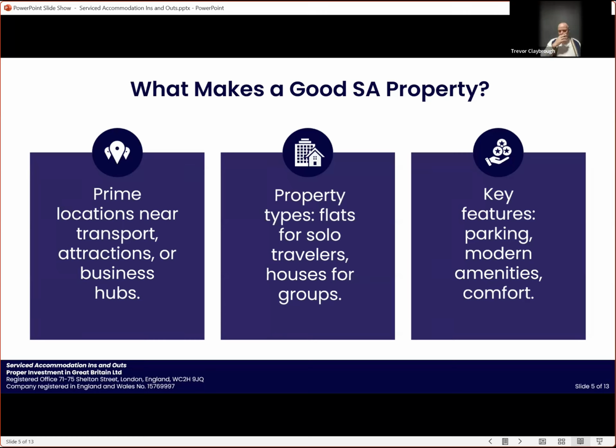Also, quite often, properties that are near a large hotel can be good, because if, for example, there's a Premier Inn or a Travelodge in the area, that typically means that there's a good demand for either business or touristic type travelers. And also, what we were doing, for example, if operating in Cardiff, there's a lot of concerts, rugby matches, and things like that.